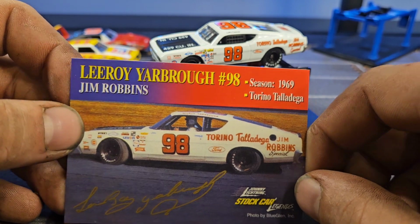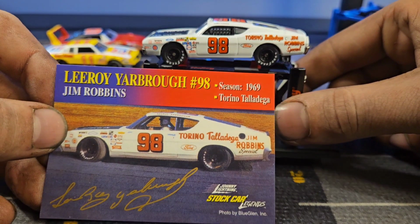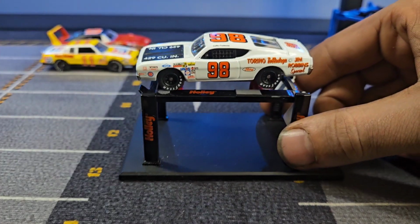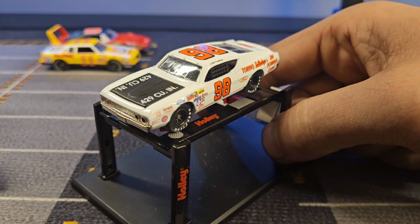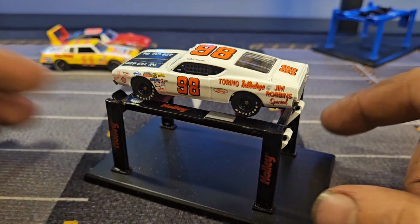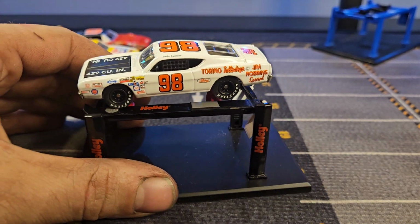So there is, let's see, how does this one match up? Jim Robbins Special. Yep. That is a much closer match with the paint jobs than the last one. But either way, like I always say, very cool looking car. And I believe, give me 1 second here. So this is something cool to talk about.